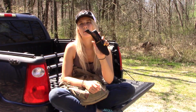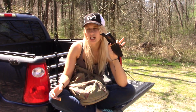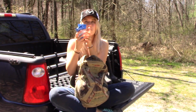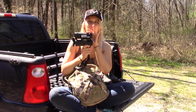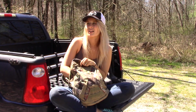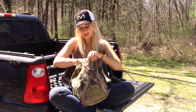I do always bring my knife with me. I'm working on getting my concealed carry license, but until I get that, this is what I've got. I've got my water, a couple snacks. Can't forget the binoculars for glassing. Maybe I'll find a shed today. Haven't had any luck, but I'm not really out here for sheds though. So if I happen to come across one, that would be amazing.